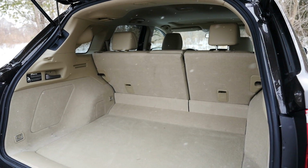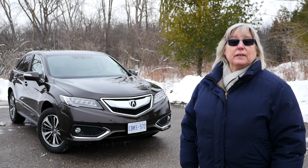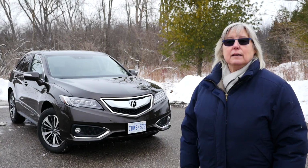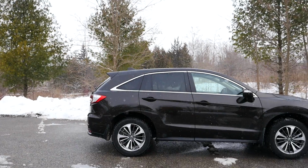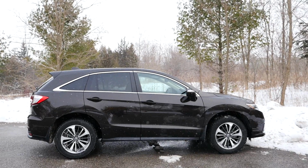The seats are comfortable, and because this has only 2 rows, there's lots of legroom and it has good cargo capacity. My ideal RDX would be this V6 engine, a better performing chassis, and a simple, easy-to-use interface.